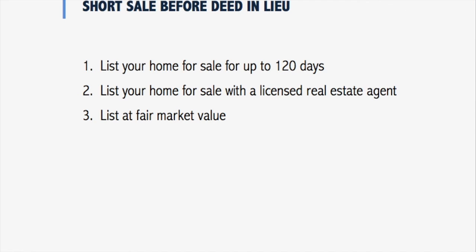I know what you may be thinking. I may just do it on my own to avoid the real estate commissions. But if you owe more on your property than your home is worth, it may be difficult to find a buyer that will pay off your mortgage. And your lender actually may require you to use an agent. But it's okay. A lot of lenders will actually pay up to 6% real estate commissions. So you can get professional assistance doing a short sale and not have to pay those real estate commissions.